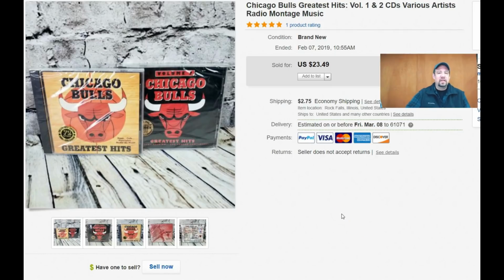Just a couple Bulls CDs I picked up the other day. These sold really quick. Went to Chicago, paid $1 a piece for these. These went for $23.49, and the buyer paid shipping. Just new sealed Bulls greatest hits.